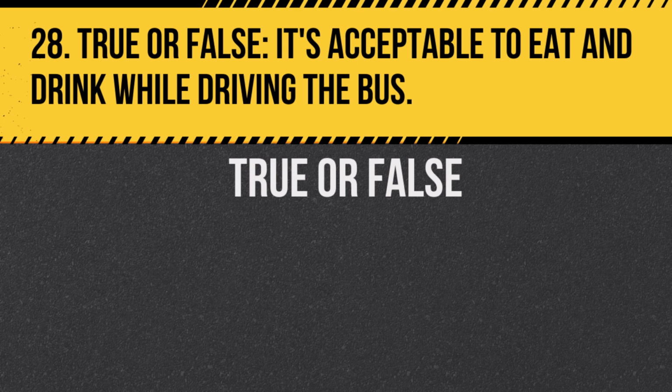Question 28. True or false? It's acceptable to eat and drink while driving the bus. Answer, false. Eating and drinking can be distracting and is not recommended.